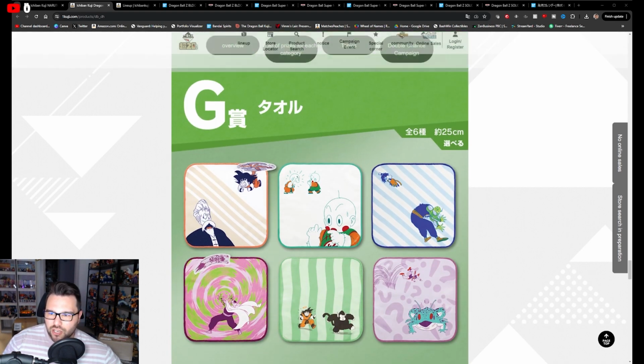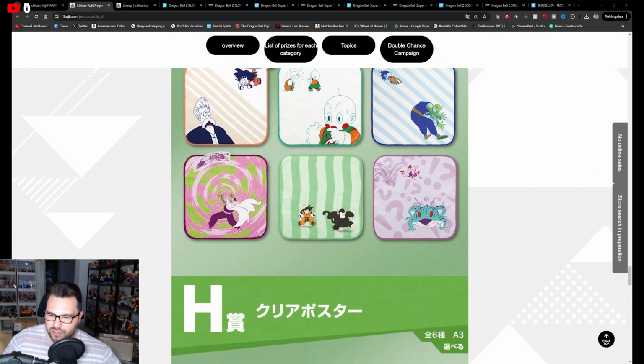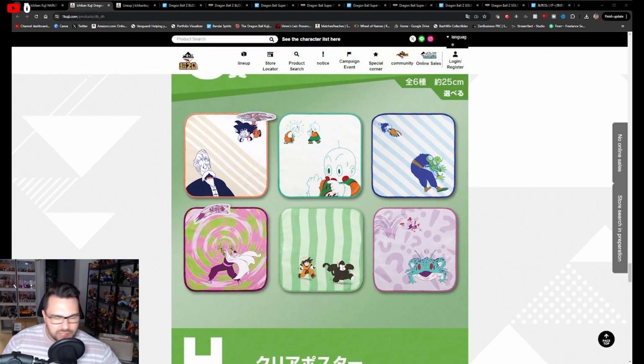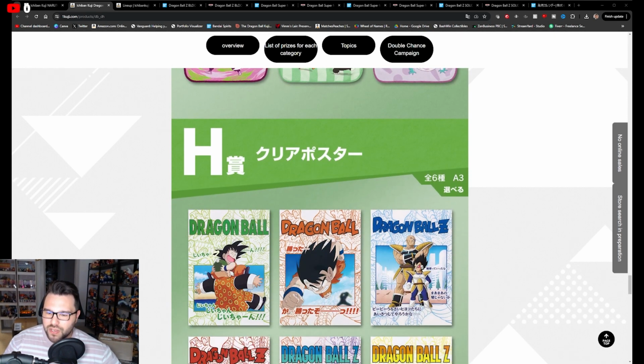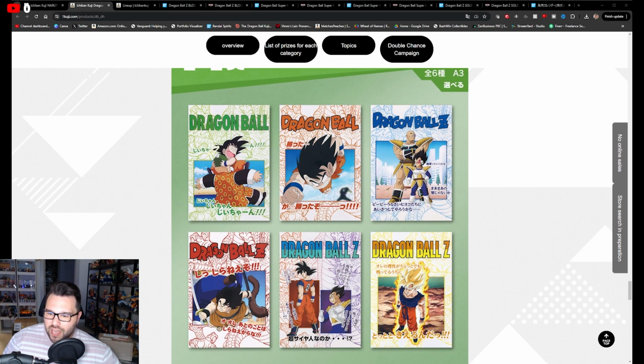Prize G are typical towels. Really not much else to say here. You got different moments all throughout Dragon Ball and a little bit of Dragon Ball Z with these last two that depict characters on these little towels. I'm not a big fan of the towels that come in Ichiban Kuji. When I get them, we use them, but they're not the best quality towels. Now, these are pretty good.